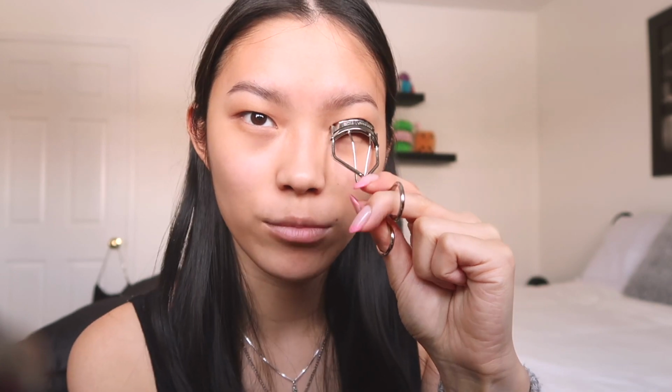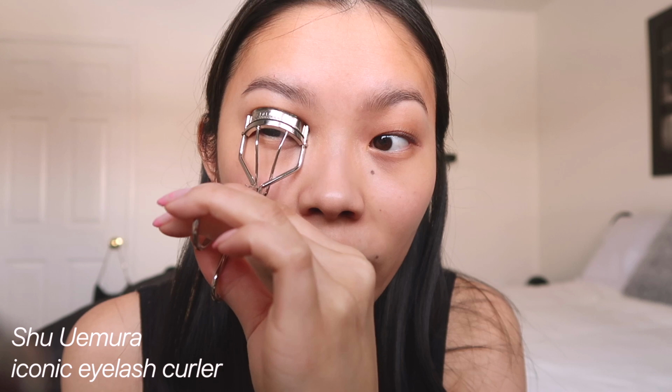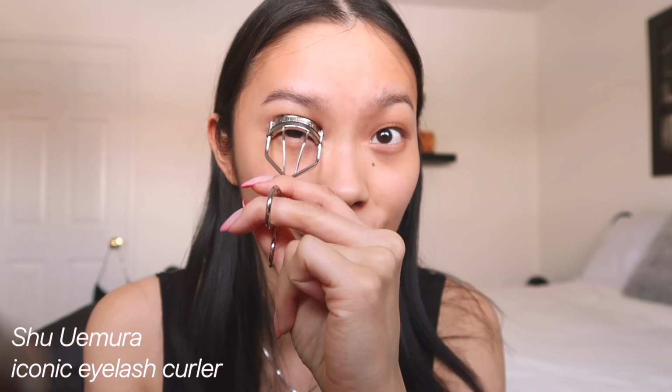This is a lash curler from Shu Uemura, and it works so well. I feel like it's perfect for Asian lashes because it's flatter. I feel like this helps a lot, and I love this eyelash curler. So the eyelashes are done. What do we think?